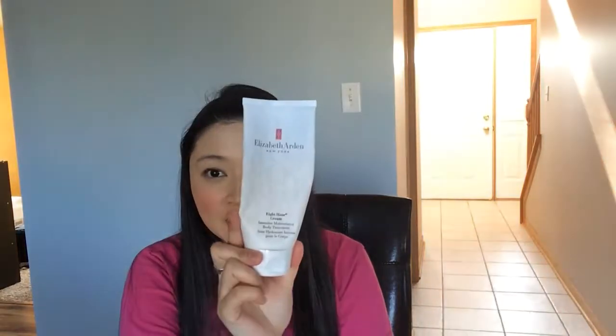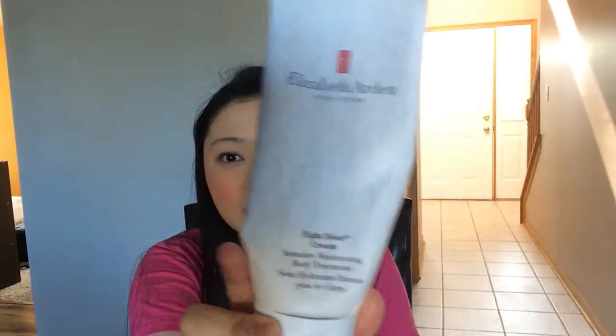Hello, so I'm going to do a review on the Elizabeth Arden 8-Hour Cream Intensive Moisturizing Body Treatment. There it is. I started using this probably a couple years now.